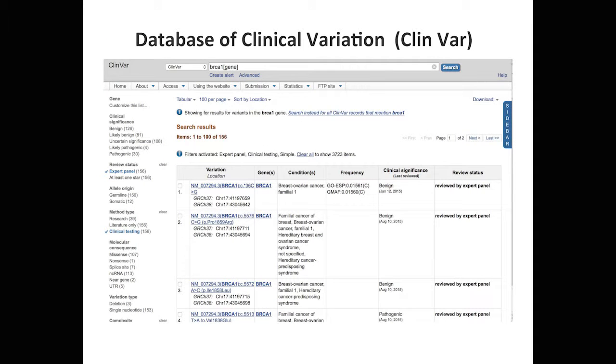Another really important database that we use all the time right now is something called the Database of Clinical Variation, or ClinVar, as those of us in the genetics world refer to it. This is actually all the variants that have ever been described in humans. And as you can imagine, this database is rapidly growing to where it can barely contain all this information, but it is still nonetheless usually pretty useful for being able to look up information. So again, in this case, I'm looking up BRCA1 and we're looking at particular variants, and in this case, whoever put this in, it'll say here it was reviewed by an expert panel and this one is considered benign.